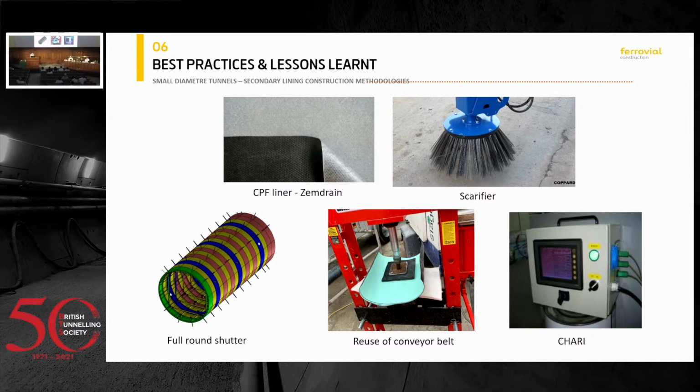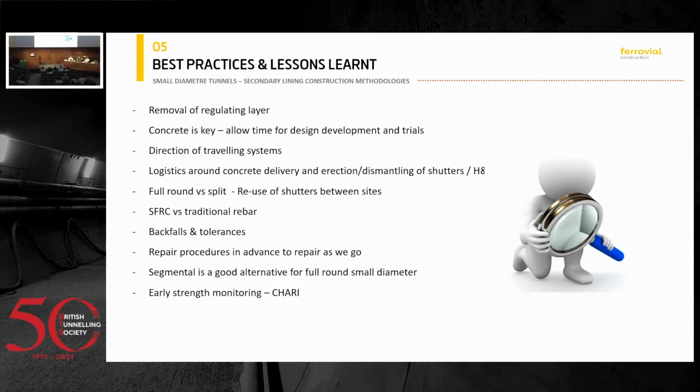And finally, some more best practices or lessons learned. Again, allow time for trials. We even purchased half of a shutter system, 4 meters long. We did a trial in the Cremorne tunnel in a section that was going to be backfilled afterwards with foam concrete. And there we studied uplifts, how the system behaved, and any interfaces. So we learned a lot from that.